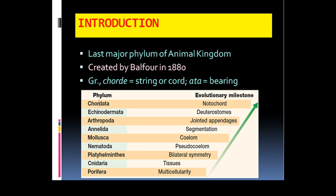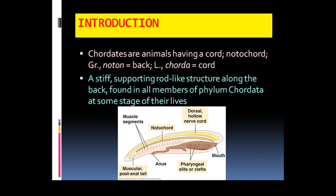The group chordata include all the animals which have a cord-like structure, which is nothing but the notochord. Notochord also is a Greek term. Noton means back and chorda means cord, as we just told. So the notochord runs on the back of the body, that means on the dorsal side. What is it? It is a stiff supporting rod-like structure along the back found in all members of phylum Chordata at some stage of their lives.